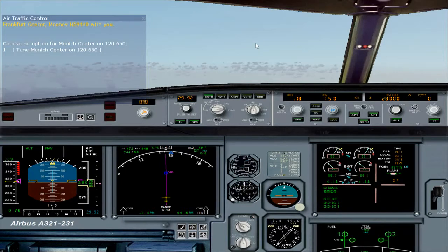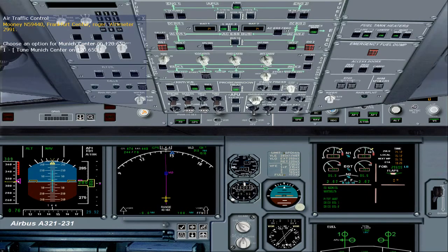Frankfurt Center, Mooney November 59440, with you. Mooney November 59440.